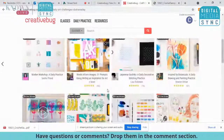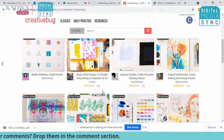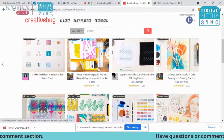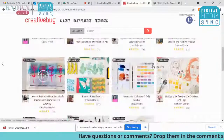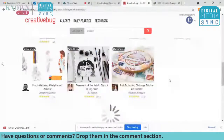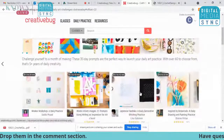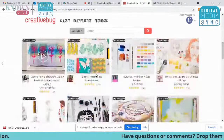Or give time for creativity. I mean, it's so important to give time to creativity. Like you exercise or you try to eat healthy, creativity is very important for yourself. Yeah, you're exercising your brain, I mean, hand-eye coordination. Yes. Or whatever, yeah. So there are all the classes for daily classes. I'm going to just pick one.